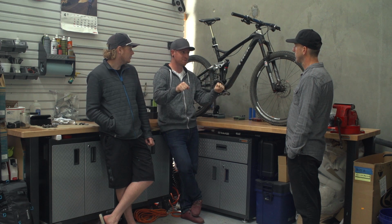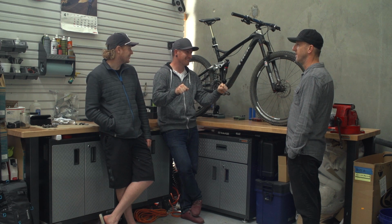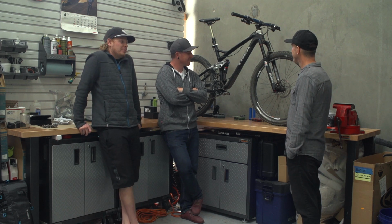It's 17.1 inch chainstays, which makes it feel really maneuverable, especially given the kind of lighter front end. I mean, you just pop it into a manual and it just stays there. Yeah, great. This is a great bike.